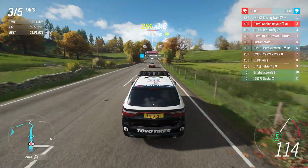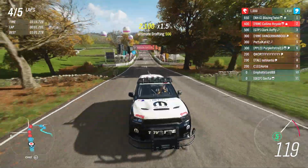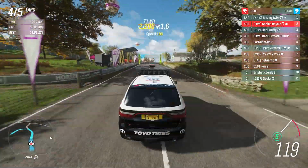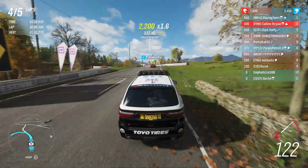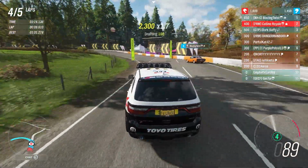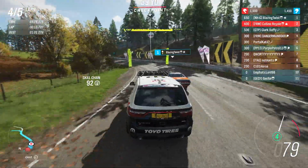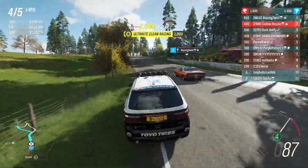We just have so much more grip than everyone else. And while they are way quicker than we are down the straight, they're just not able to stay anywhere near close enough, really. Oh, Blazing's made a mistake into turn 1. That is not what the Challenger needed here. That is not what it needed at all.